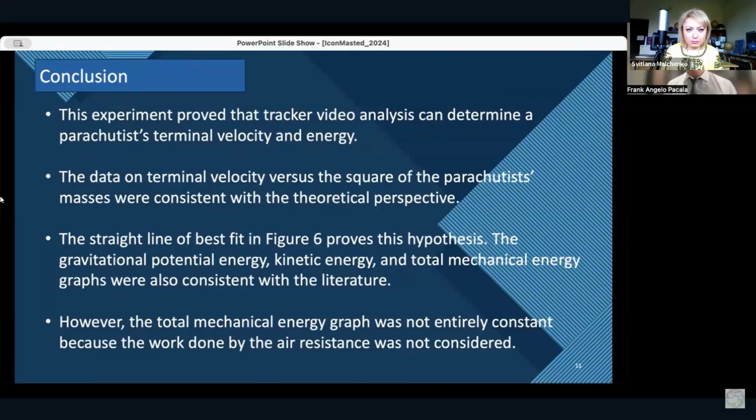So the TME was not entirely constant. That means if you wanted to do this experiment again, you need to add more data, and from that data take the average, and you can have a more constant total mechanical energy. So what is the gist of this experiment?